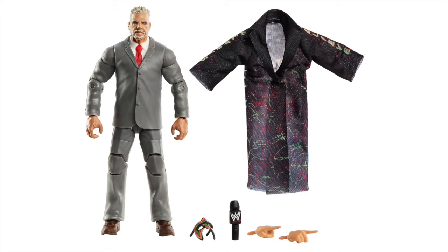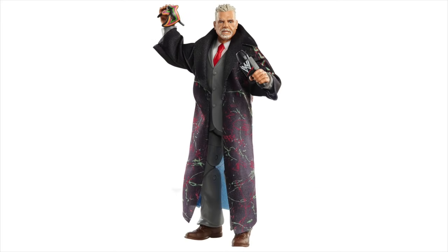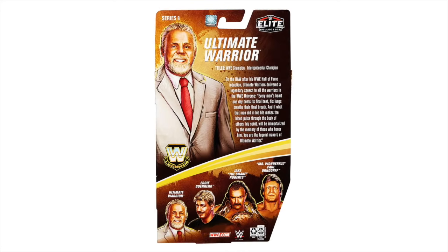Warrior's last ever WWE moment, the night before he passed away, that iconic speech, it's captured with the John Cone throwing away, mask removable. Is it the finger point? I think it's a great figure, and beggars can't be choosers with the closed jacket. I'm glad we got it. It was one of my fantasy figures that I wanted to happen for a long time. So I'm glad we got it this year.